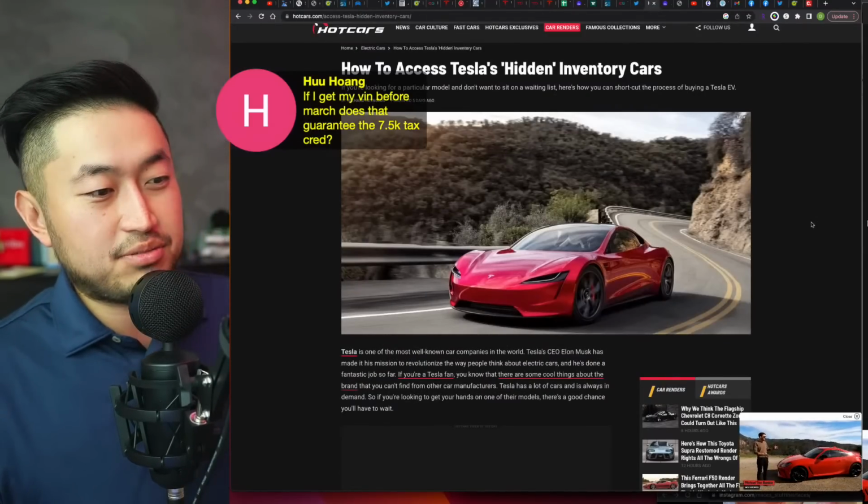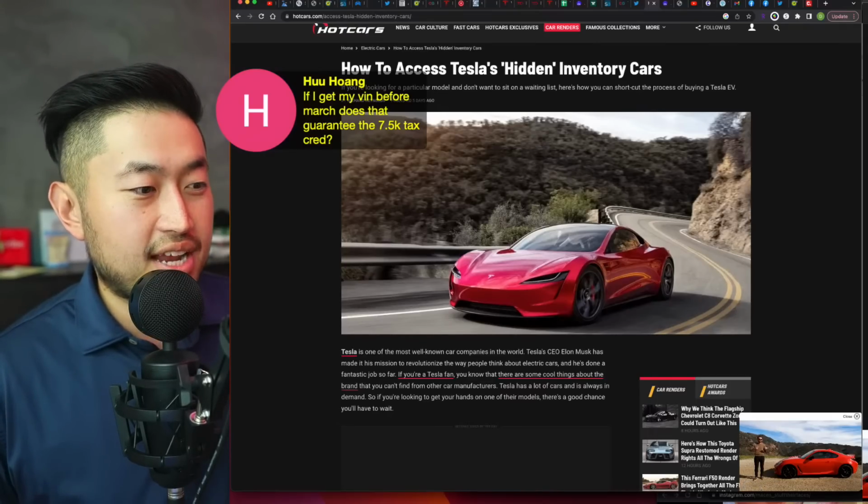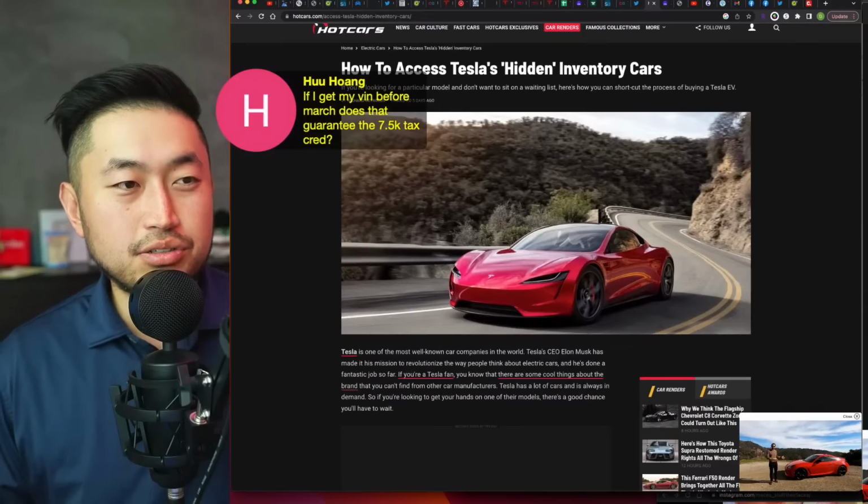Here's an article from Hot Cars. It doesn't really talk about that, but those are the 5 different vehicles that Tesla has. And if you're on the sidelines right now, that's my recommendation on how to secure one.